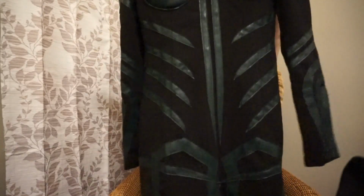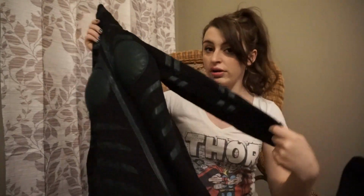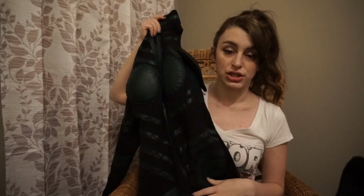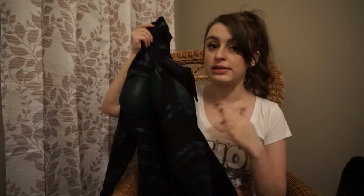Why am I making weird noises? This is the bodysuit. I'm going to put it on in just a minute, but I did want to talk a little bit about some of my first impressions. First impression, it's heavy, which is great. In a bodysuit, you want a thick material that's nice and stretchy, but isn't going to show all your undergarments when you stretch or bend over or whatever you need to do. So first impression, the weight of this material is amazing.